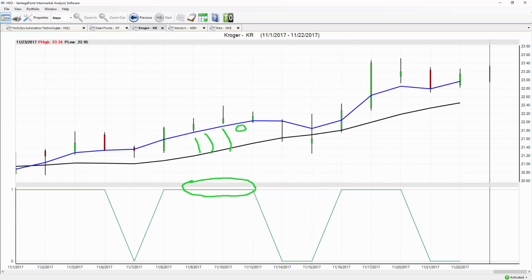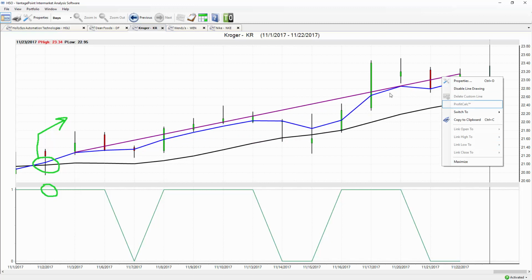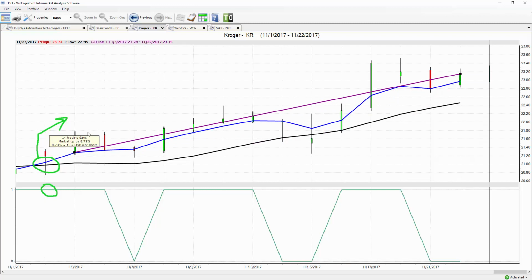Moving on to Kroger here, let's go ahead and take away these lines. Same thing. So you're really looking for, obviously, markets that are in uptrends. We want to trade with that trend. We want to see this neural index confirming these crossovers when these situations come through. But you see Kroger here has moved up pretty significantly for a short period of time. Let's go ahead and bring this up. We've got about an 8, almost 9% move from when the crossover came through.